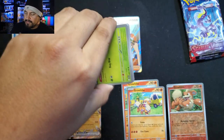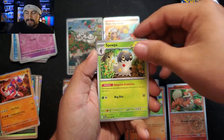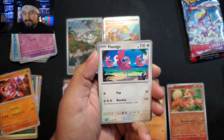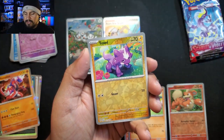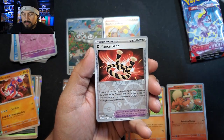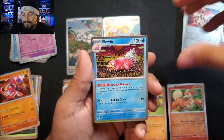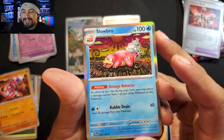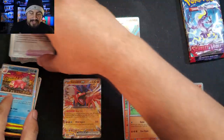All right, code. So this and this, we got a Water Energy, Spupa, Metatite, Energy Search, Grimer, Flamingo, Fortress, Rocky Helmet, Toxel Reverse. Do we have a character? Nope. Defiance Band and Slowbro. Really cool artwork there. Really beautiful background. That's a really beautiful card. Like that one. All right, 2 packs left.